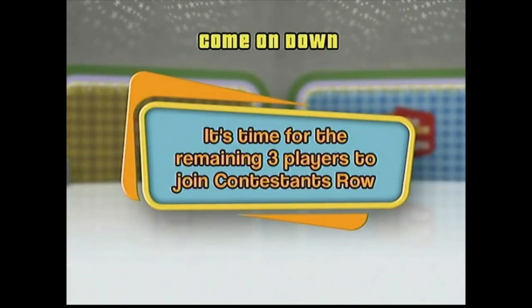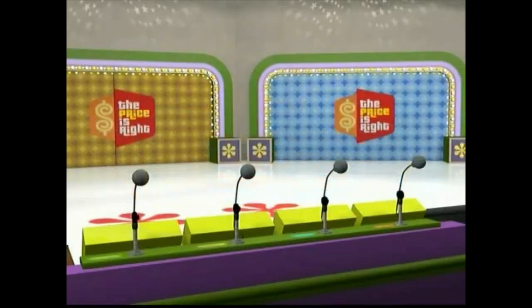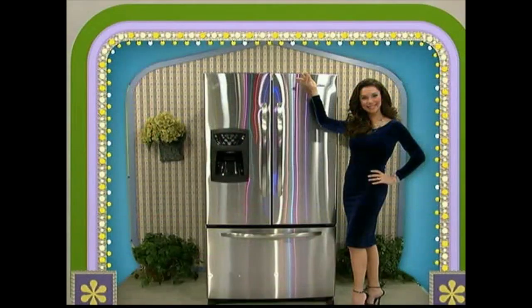Now it's time for the remaining three players to play Contestants Row. Let's take a look at the next item up for bids. Here's the next item, Rich. It's a new refrigerator freezer. This 25 cubic foot French door refrigerator with bottom freezer features individually cooled compartments for longer storage. Thank you very much, Rich. It's a refrigerator.